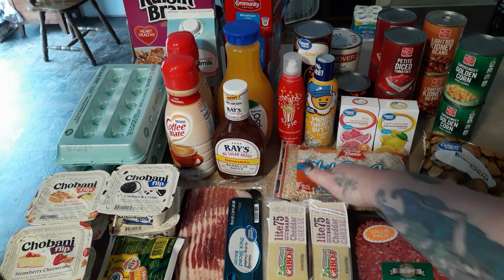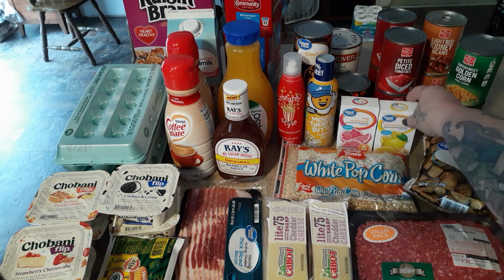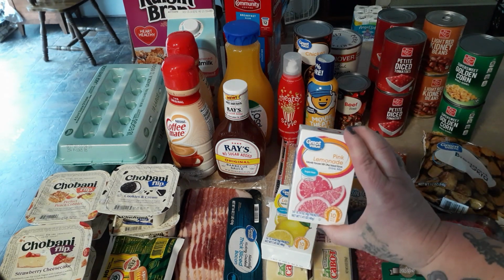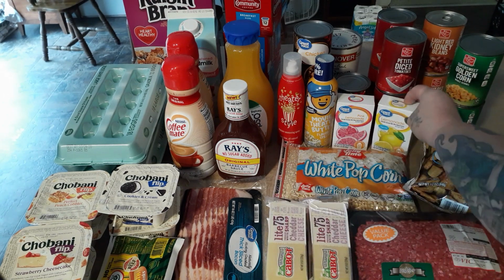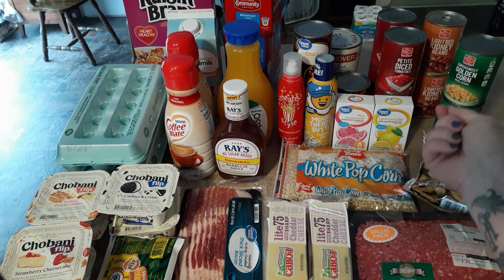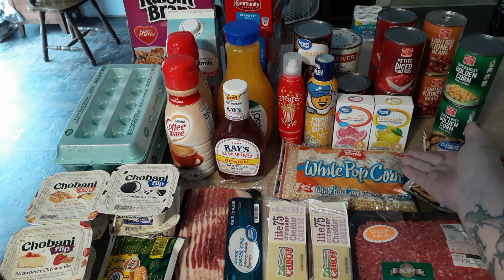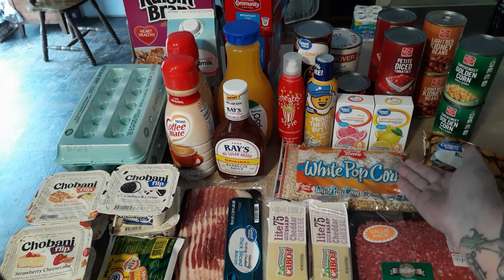And then I needed my backup popcorn, and I needed some more of my little drink flavors. I got a pink lemonade this time and lemonade. I'm getting to where I don't even like the other fruit flavors in my tea, the grape or the fruit punch or nothing. I just like the lemon in my tea. The other flavors are good in water, but something about my tea, I just like the lemon.